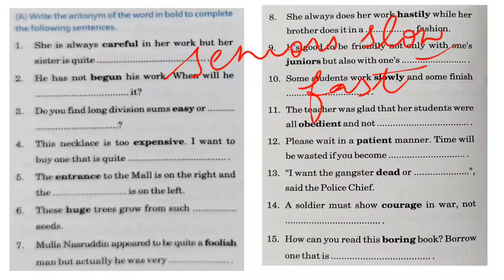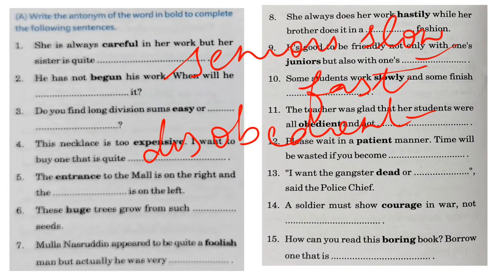The teacher was glad that her students were all obedient and not disobedient. The answer is disobedient. Please wait in a patient manner. Time will be wasted if you become impatient. Yes, the opposite of patient is impatient.